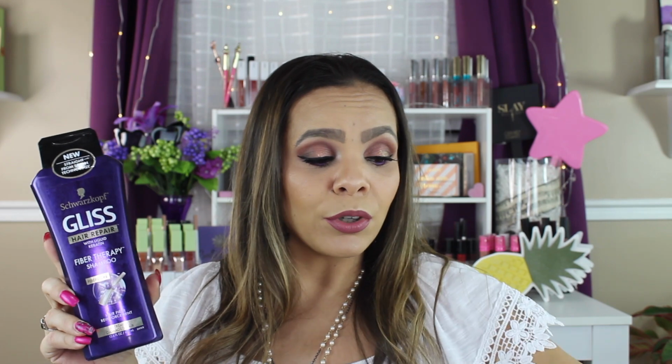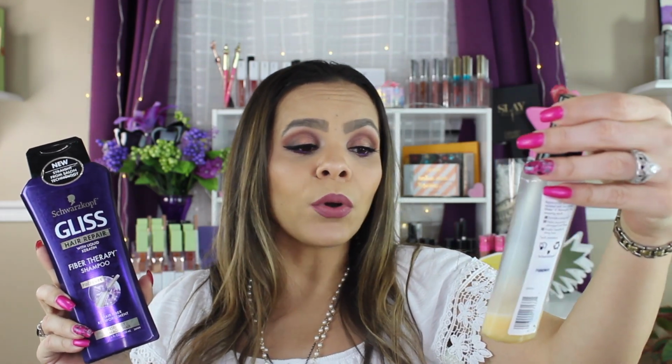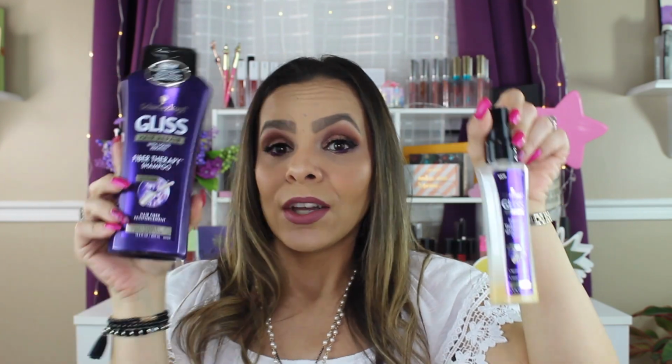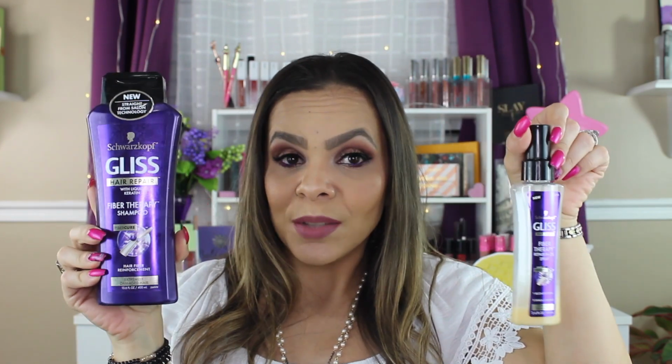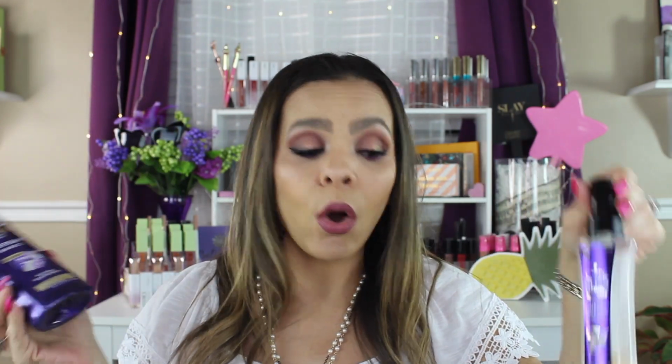It also came with a little spray that I love, and this is a repair in oil spray. Amazing. So if you want something inexpensive that works great, this has been the one, because I've used them all, but this has been the one that really worked on my hair.